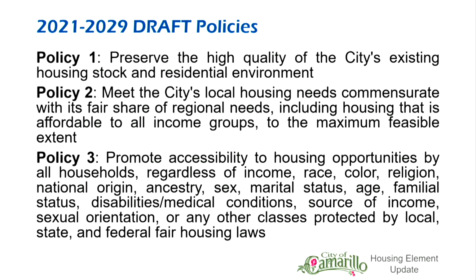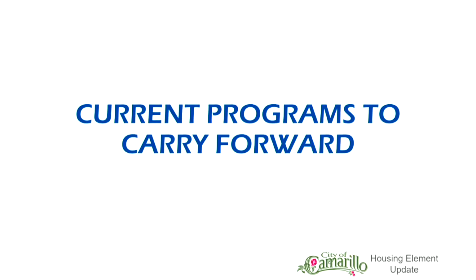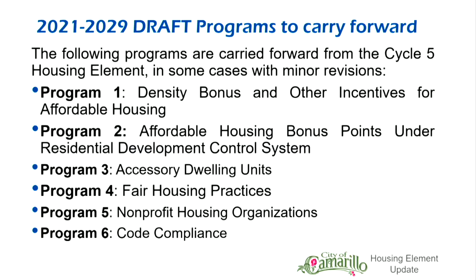Now, we're going to talk about the programs. I'm going to go through most of these pretty quickly because a lot of them are carryovers or things the city is already doing, and then we'll focus a little more on a couple of the new things. A number of the programs, just like with the goals and policies, are not new. They're just carryovers from the last round. I don't want to read all of these to you. You can read them yourselves, but a couple I do want to bring to your attention.